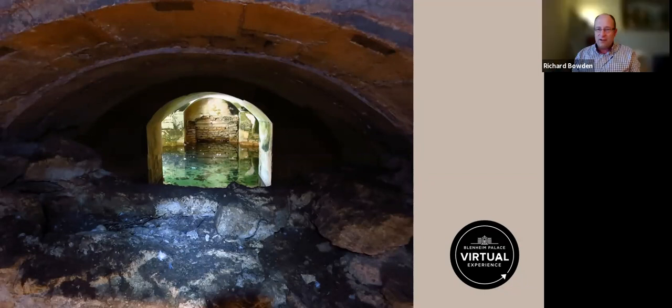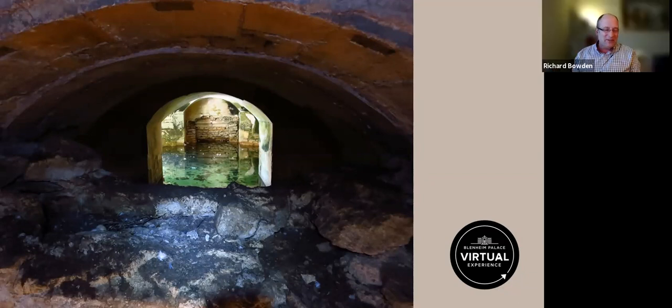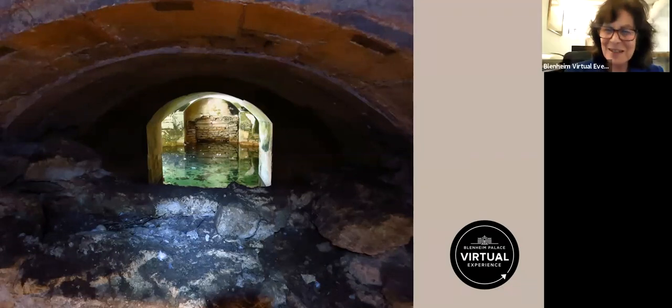Yes, you want to make sure you get the right stone, don't you? Oh, definitely. It would never do to get the wrong one, would it? Indeed not. But you see that it's stayed there fairly much intact for 300 years. So they certainly got it right. The engineering's right, that's for sure. Yeah, absolutely. Should we look at the next slide, Richard?